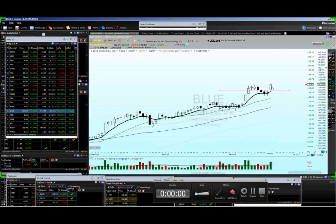Check out Blue. I don't know right if this is not a rounded bottom breakout, but anybody following Blue, this is one of our member picks right here. And Blue is a member's pick back here on this breakout. Go ahead, another one here for you.